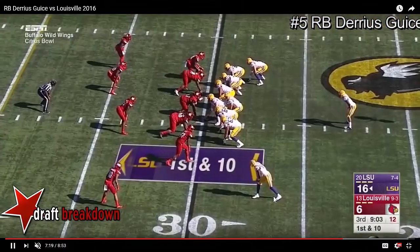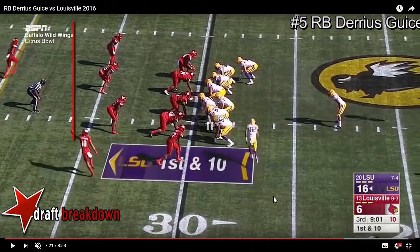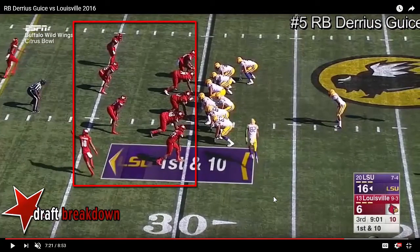So let's look at this and break it down in a little bit more detail. First thing you should be looking at after you've seen a big run is, let's rewind it to the beginning and look at who's in the box to begin this play. Well, this is a loaded box. You've got 1, 2, 3, 4, 5 defenders at the line of scrimmage. You've got 3 at the second level, 4 if you count the safety who's about to rotate up.